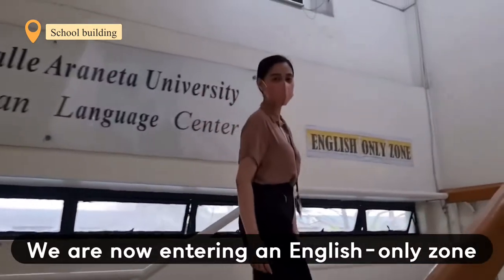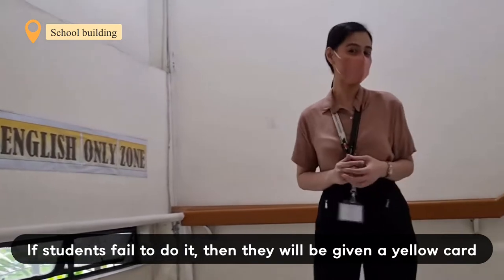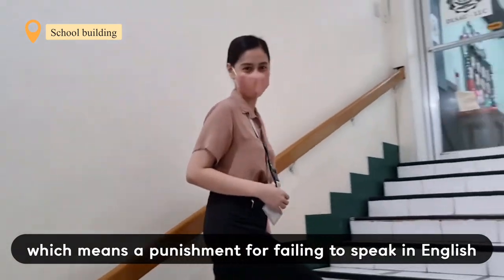We are now entering an English-only zone. If the students fail to do it, then we will be giving you a yellow card, which means a punishment for failing to speak in English.